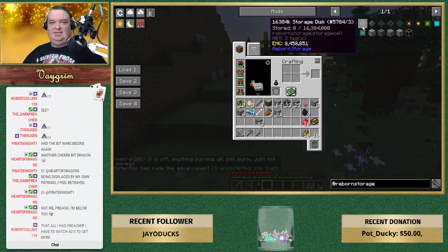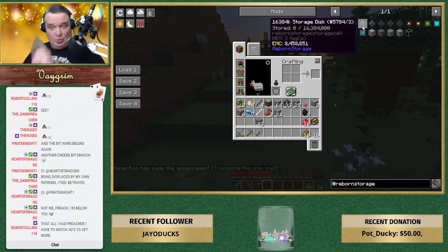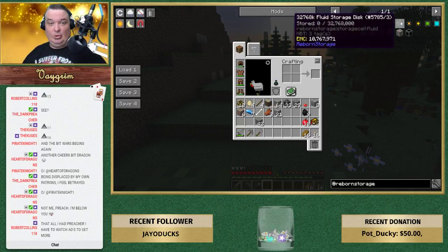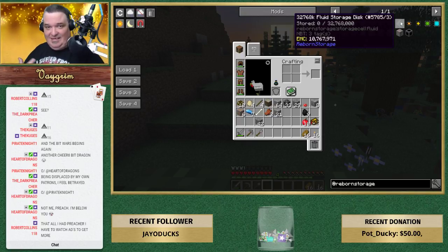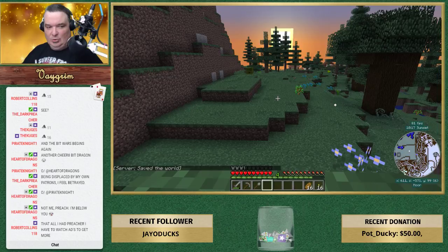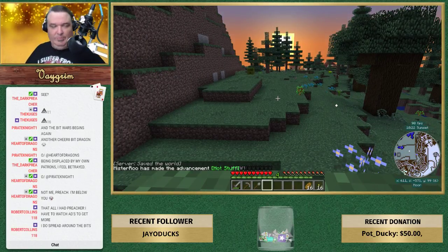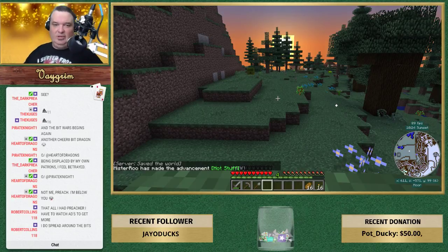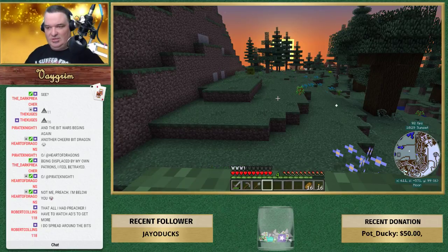Yeah, so we've got 16 million item storage capable on one storage disk. And then we've got 32 million millibuckets, or 32,000 buckets worth of fluid storage. We don't really need any big tanks or big storage between this and Project E integration. We should have no need for any of this stuff anymore. So, yeah. Big storage arrays. We do have storage drawers, and we will be using them for stuff like ore dictionary integration or small one-off little projects, but we're not going to have a wall of storage drawers anymore.